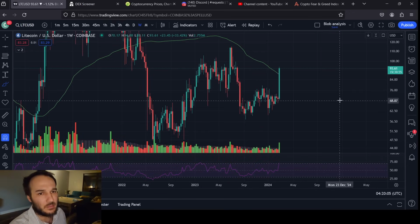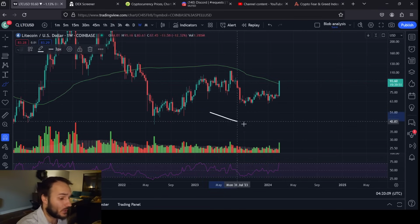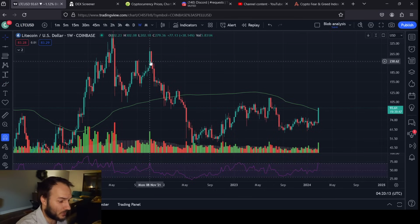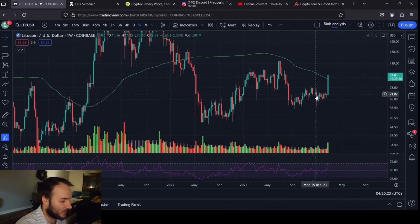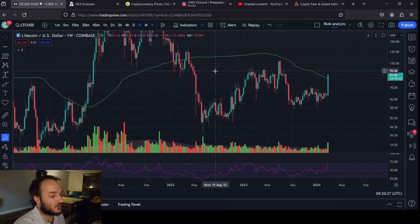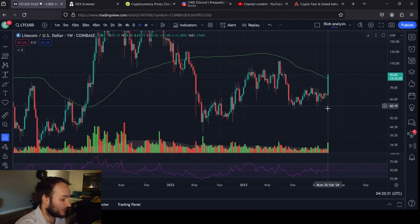Litecoin is up 33% this week, you guys. What the hell? That's the most bullish week we've seen since the bull cycle. Literally, the last time we saw a 30% week or larger was November of 2021, the height of the bull cycle. We're seeing it now with solid volume on an accumulation, or I should say a consolidation phase. That's a breakout candle, and we're breaking above the 123, the first time we've been above the 123 really since the bear market started.